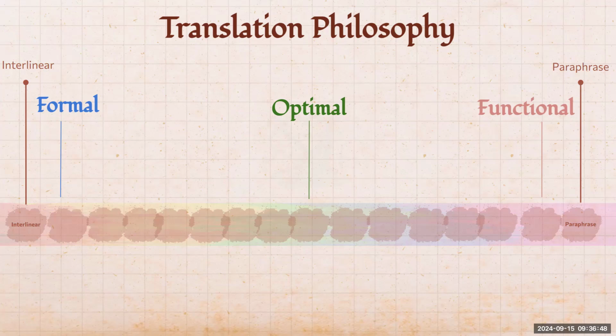So formal translations are going to focus on adding as little as possible to the original languages. And functional translations are going to focus on losing as little as possible in the receptor language. Okay, we want the receptor language to maintain all of its structure and meaning and so on and so forth, so that it's easy for the reader to understand. The formal says we're willing to sacrifice some of the structure in the receptor language to retain the structure of the source language, because we think some of that holds meaning as well. So neither philosophy is wrong. Some people prefer one over the other. We'll talk more about that.